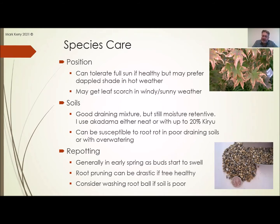In terms of timing for repotting, obviously it's all over and done with now for this year, but I personally do it when the buds are starting to swell. I've even started to do it a little bit later, when some leaves are just starting to show, and it seems to be working fine. I like to do it as close to active growth as possible, because if you're repotting and cutting the roots at that time, you're doing some damage to the tree. And if the tree is starting to grow, it'll start to heal.